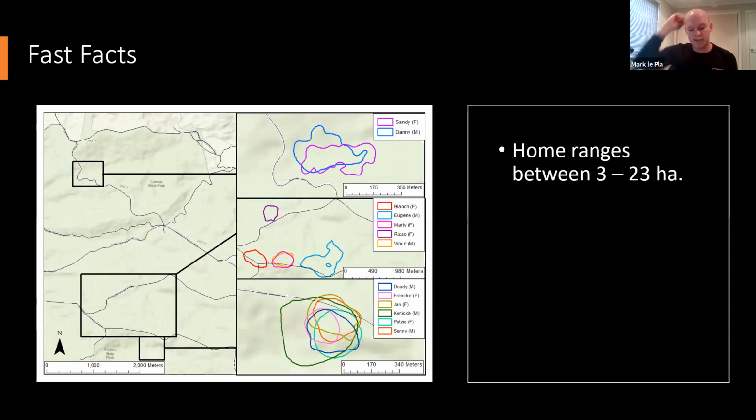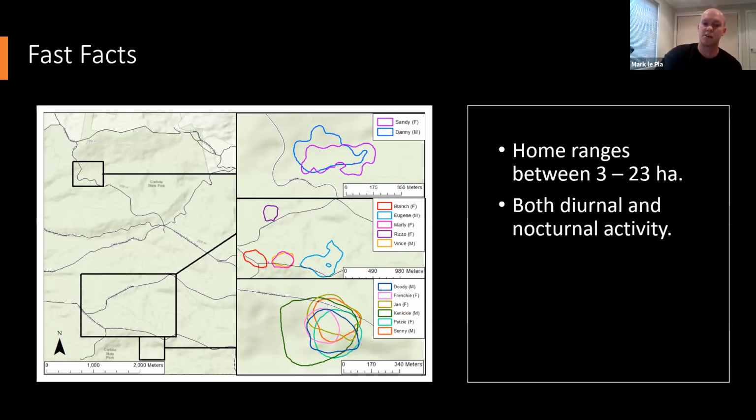Just really quickly, because our interest is on how Potoroos respond to fire, I won't talk too much about the Potoroos that simply weren't exposed to fire, our little baseline population. But very quickly, they had fairly large home ranges, a bit larger than we expected, between about 3 and 23 hectares or so. They were active throughout both the day and the night, which is a little bit of a surprise. Primarily, we thought they would be mostly nocturnal. Turns out they move around a bit during the day.